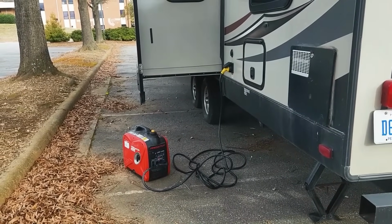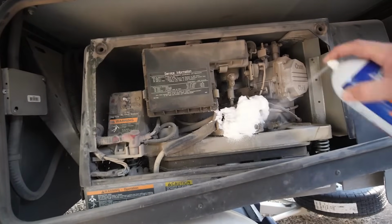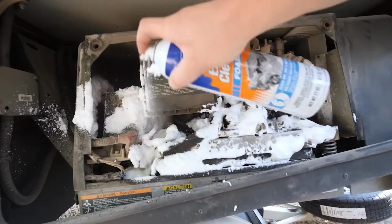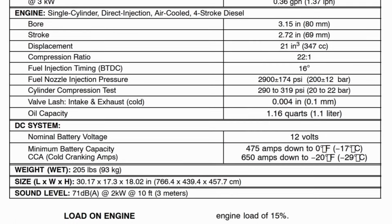Preventing this requires placing generators in well-ventilated areas and keeping them away from walls and obstacles. Regular cleaning of exterior surfaces and removal of accumulated dirt and debris also helps maintain proper cooling. Following the manufacturer's maintenance schedule plays a crucial role in generator safety.